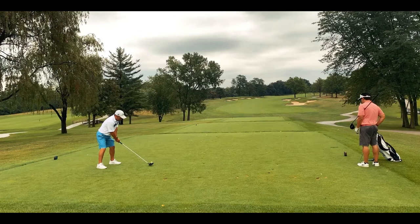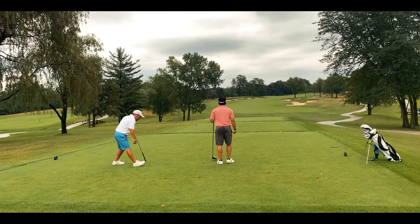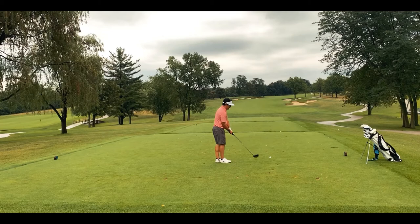It's Jacob with another good swing. You can see he, for a little guy, he gets a lot of power behind the ball. And I like that about his game. He really kind of goes after the driver with abandon, and that's something that I need to do more of, is really just be more freewheeling with the driver, which is exactly what I'm going to try to work on more.